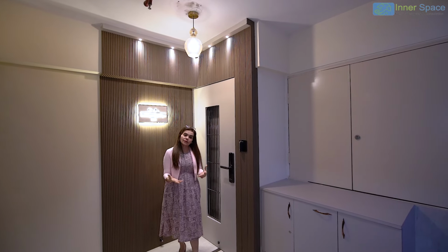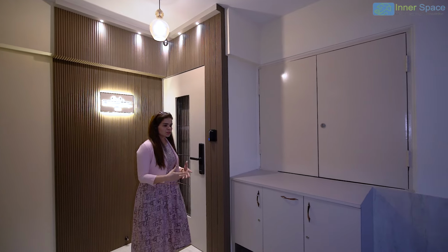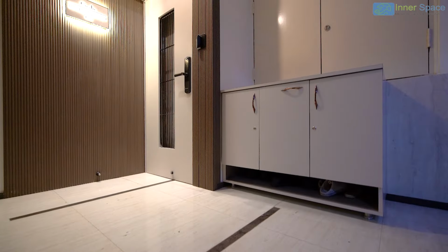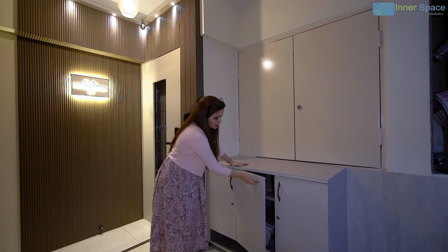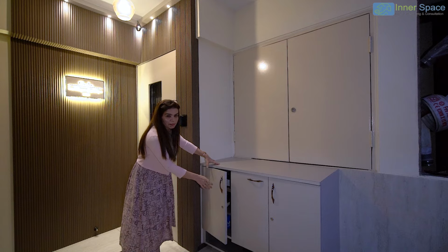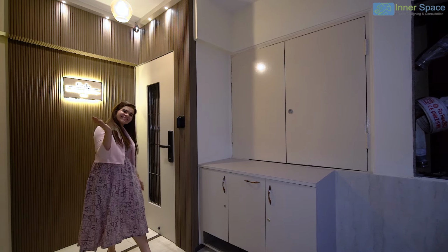And another good thing is that they have enough space outside, so we utilized this space for the shoe rack, so that the shoes from daily use can be kept outside. So this is the shoe rack, which has enough space, and they could utilize that. Now let's go inside.